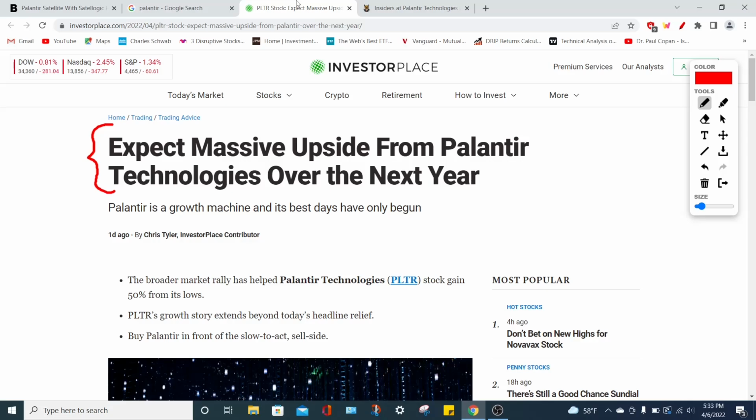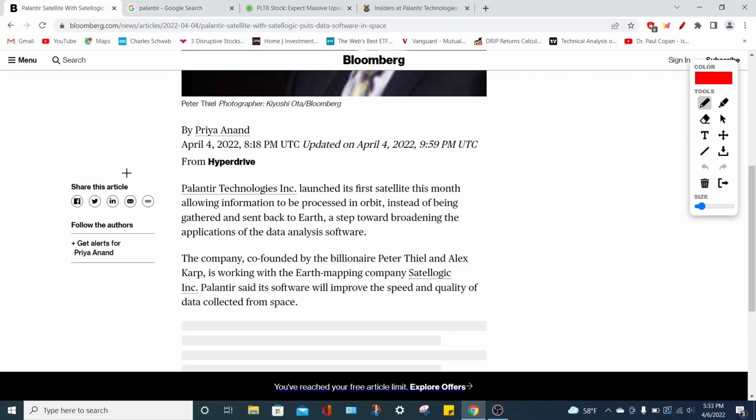So the first story that we're going to go over is how Palantir helped launch a satellite into space. If you didn't know, Palantir currently works with a company named Satellogic, and Satellogic uses satellites to collect data, and Palantir helps process this data. This is very similar to what BlackSky does, which is one of the companies involved in Palantir's Foundry for Builders program, and I have done multiple videos on both BlackSky as well as Satellogic.